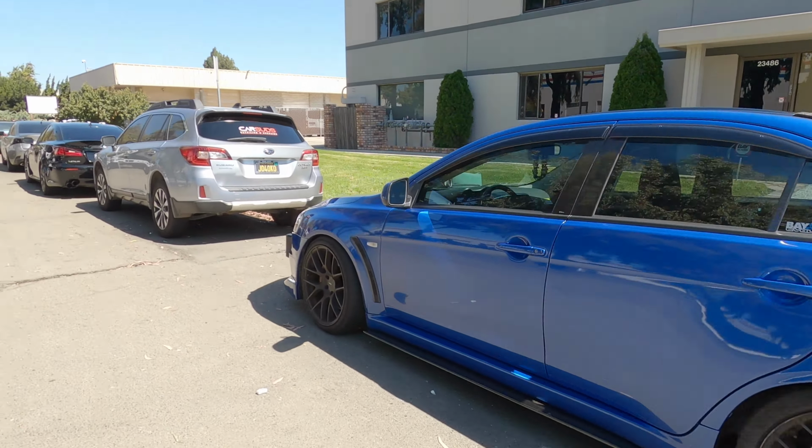So I'm gonna talk loud since there's music and I don't wanna get copyright, but this is the main area. You can see we got two Evos. That's a really nice Lexus. Got a Lexus IS, a wide body E92 M3. This thing's sick. We got a Huracan Performante. I think this is the only supercar that's here. Yeah. Huracan Performante. Very nice.